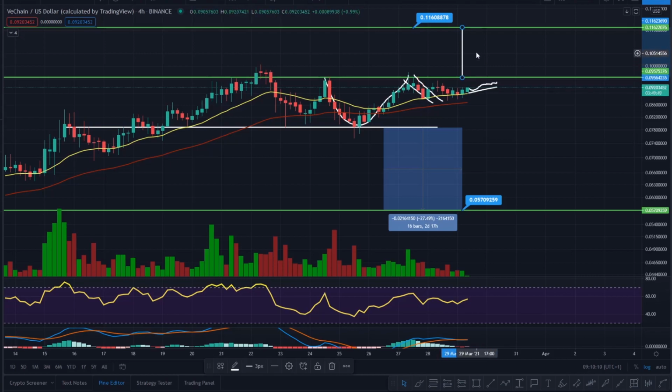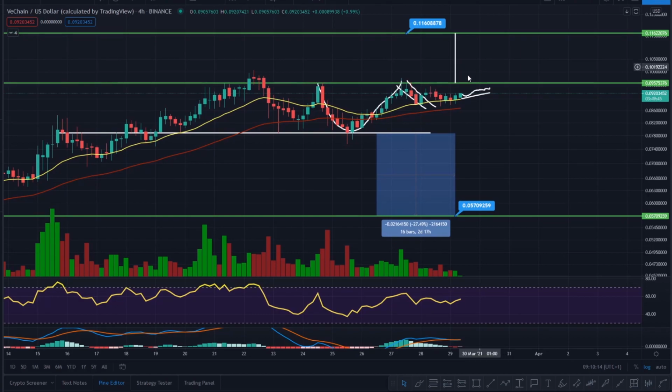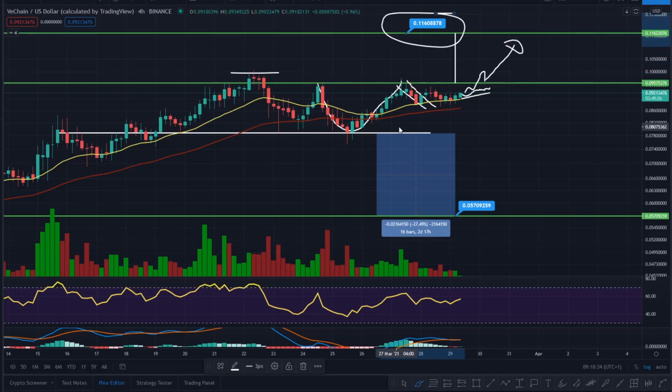off the WW top, off a double top. So it looks good, but we do need to see ourselves pushing up, and then breaking this neckline as resistance, and back testing as support. So you need to see us creep up, break through, back test as support, and break that all-time high as well, and then march on, and that's your eventual target up there for Vechain.